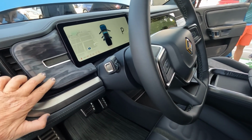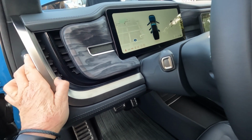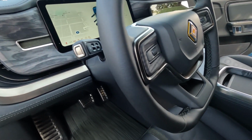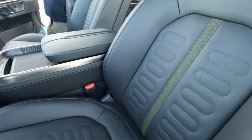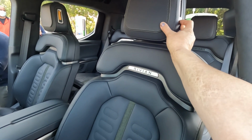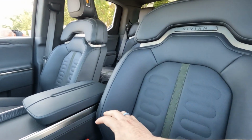Look at this. Oh my goodness. This feels solid as hell. Wow, wow, wow. Wow, this is amazing. Look at all these finishes. These textures, ventilated seats, multiple metal inlays, and they feel solid. There's no plastic here. This feels solid.